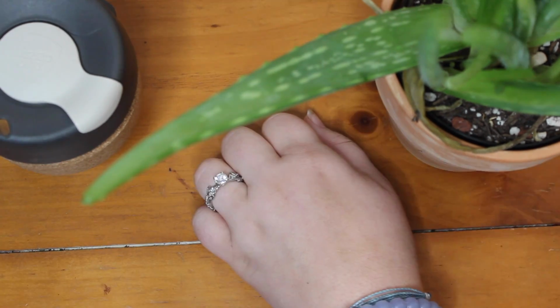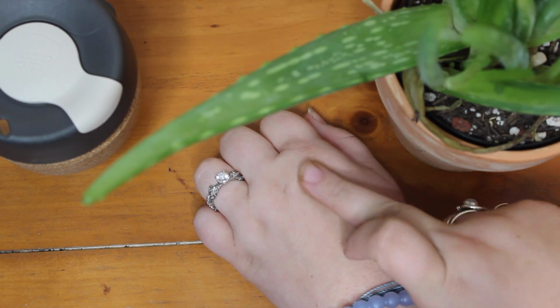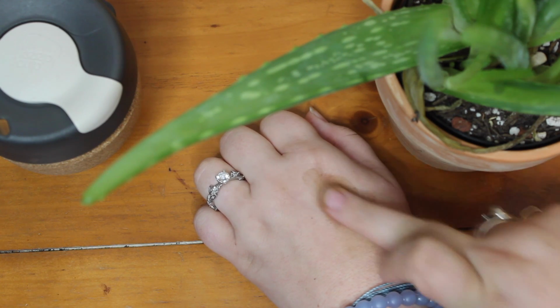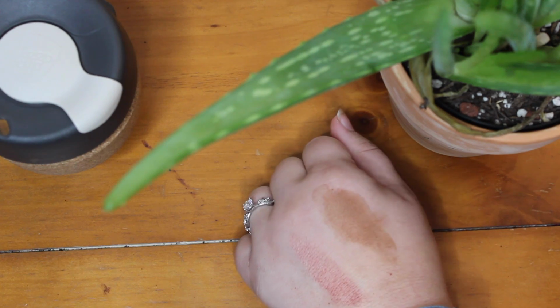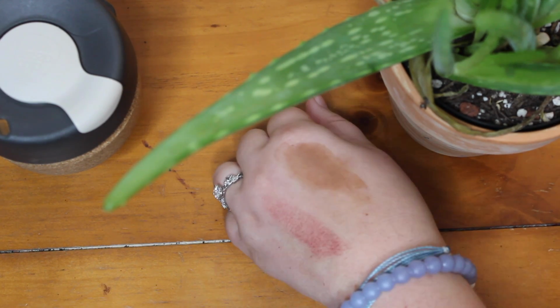And then I swatched it on my hand for you guys, and you can see it actually blends pretty well. I think I'm going to like this, but I didn't have as much luck with the beetroot powder. It's kind of hard to blend and pretty patchy, so not my favorite.